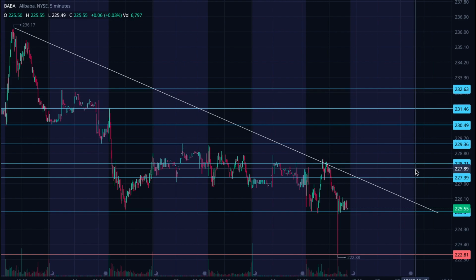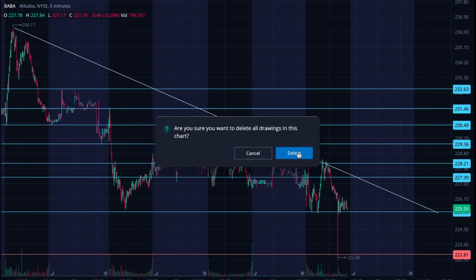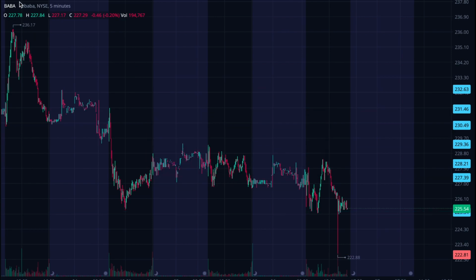So that's what I would be looking for in the days ahead. All right, let's look at our indicators. Let's kick things off with the MAs.